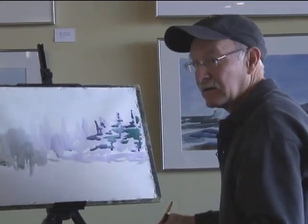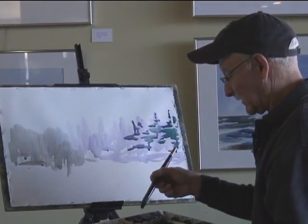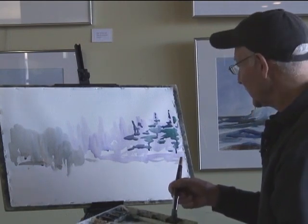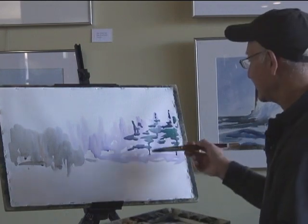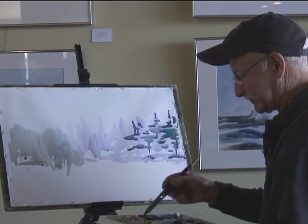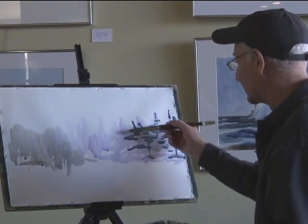Can you share what colors you're using right there? This is a cobalt, some viridian, and ultramarine violet. It's more or less the purple color, and I'll mix each one together in the palette or right on the paper.